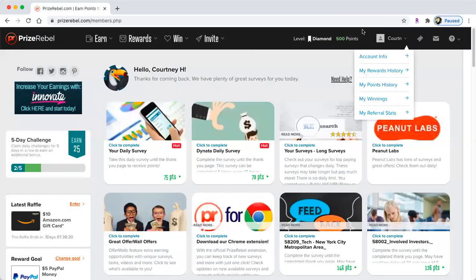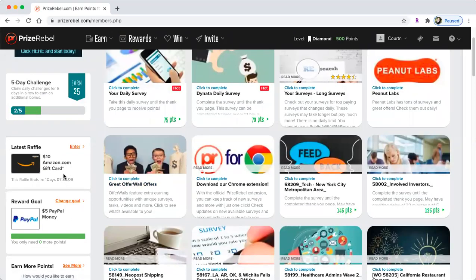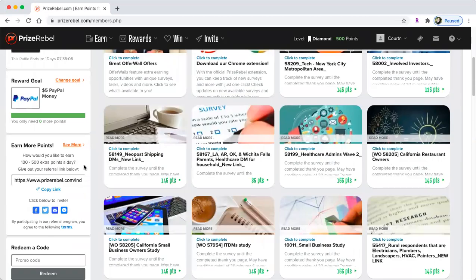So I have 500 points, as you see here. We're gonna go through this 5-day challenge. I've done it 2 out of 5 days. If I do it all 5 days, they give me 25 cents. I did my daily challenge today. My reward goal is PayPal $5, which I'm going to cash out with you guys.